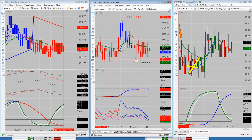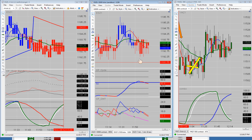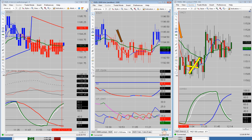We did take a trade over here this morning. It wasn't on the 10,000 contract, though. It was on the 2100 tick. And that was a Mike R trade.